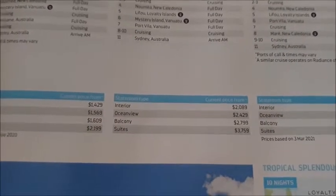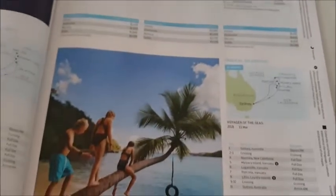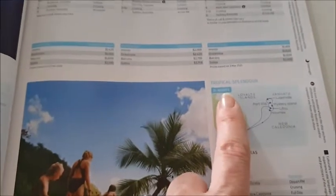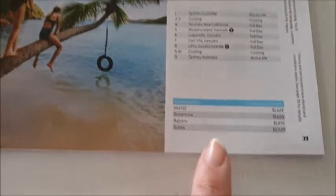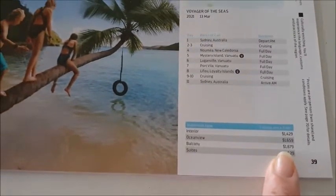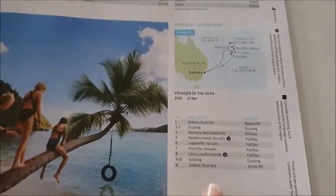That's not bad. Like a suite starting at $3,759. Oh, so that was the 10-night at Christmas. You're starting at $2,089. This one's another 10-night cruise, both on Voyager, and this one's starting off at $1,429. So that's a big difference. This one's got 4 ports and this one's got 6 ports. So I like the variety.